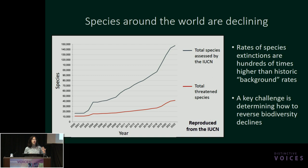So one of the grand challenges today in biodiversity conservation is to determine how we can reverse those declines. First, why are the species declining? There might be different reasons in different areas or different taxonomic groups. And what can we do about it? Generally, in the past, we might think, okay, let's figure out where this species lives and delineate some boundary around it and just protect that area.